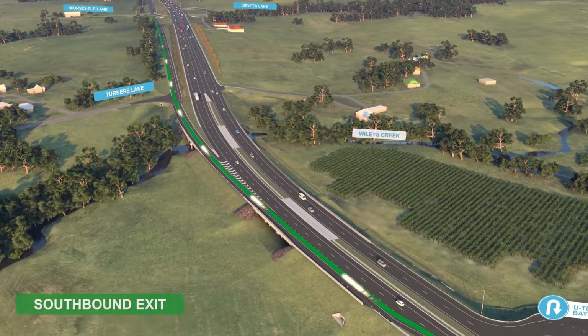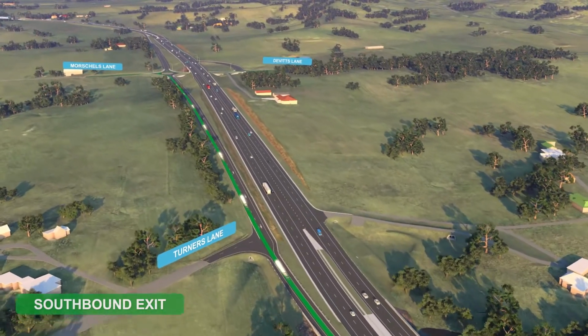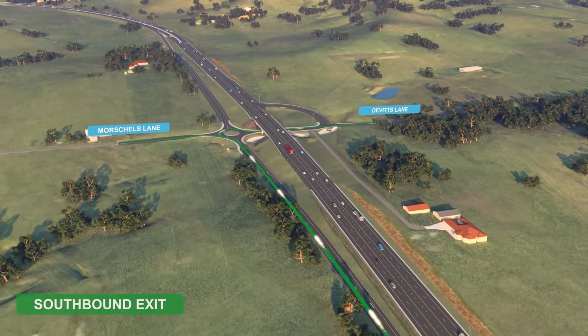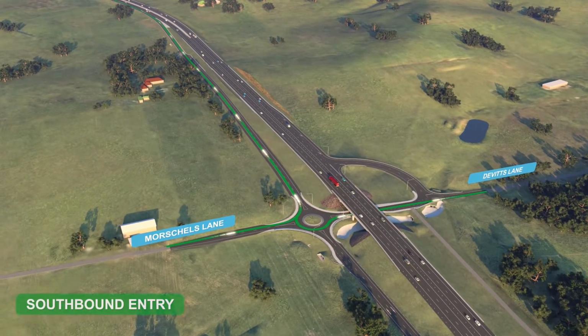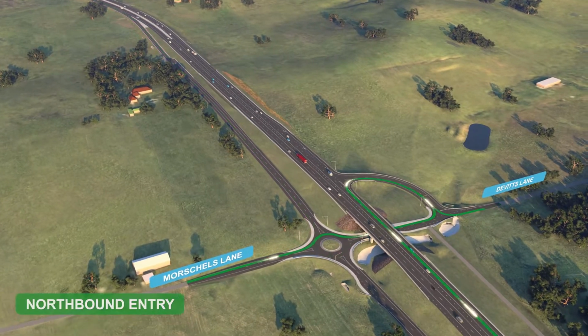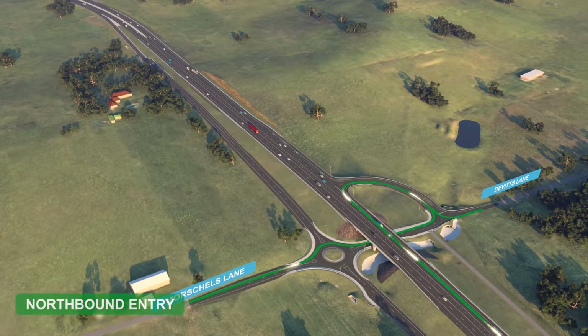At Turners Lane, a southbound exit to a service road will provide access to traffic to and from Turners Lane, Marshall's Lane and Devitt's Lane. There will be an underpass of the highway at Devitt's Lane. The service road ends with an entry ramp to the highway heading southbound. Access to and from the northbound lanes will be possible via the underpass and an intersection with the northbound carriageway.